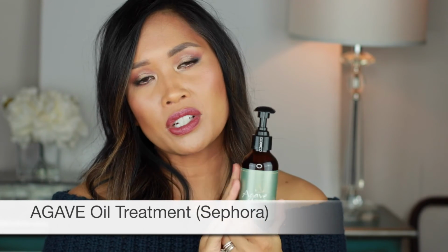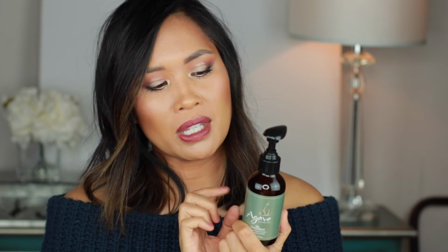This is the Agave Oil Treatment for Hair. So I talked about the Alterna product last time. This is the thicker version. Moroccan Oil is the one that I think is even like a weightier version of this, which is too much for my hair. So this is a really nice weight for it. It doesn't make it heavy, because I think the Moroccan Oil was making my hair heavy. I used that for a while and then found this.